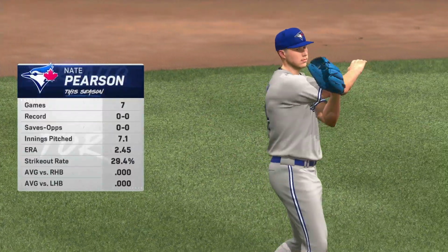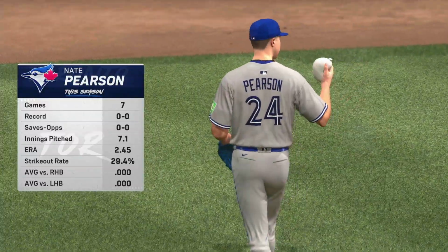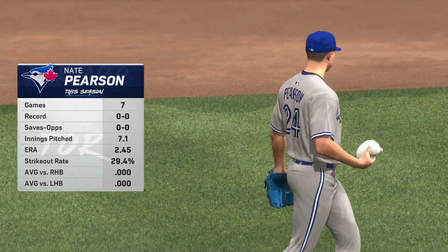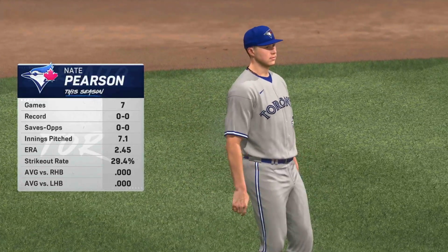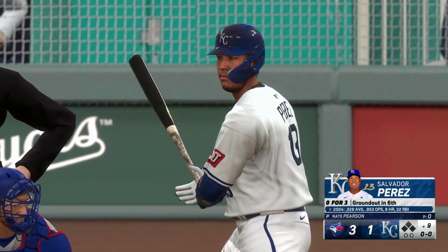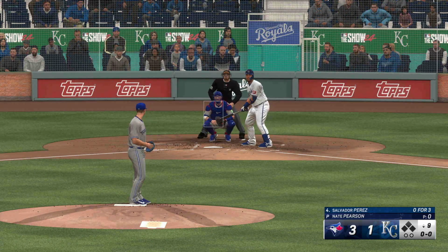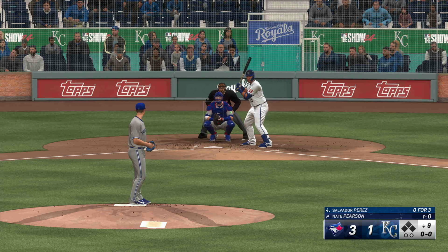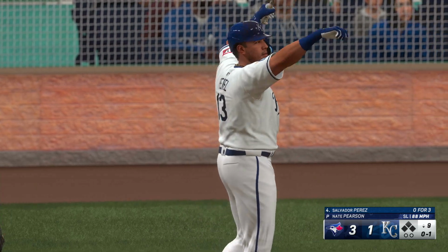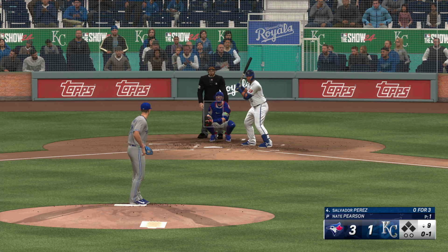Back now as they hand the ball to a fresh arm to start the bottom of the 9th. Nate Pearson, a chance at his first save of the year. Salvador Perez steps in for the Royals. 0 for 3, a fly out, a ground out, and a strikeout. And a pitch. In for a strike. 0-1. There it was. 0-0. Here it is. Hit it. He gets a take. Gets ahead in the count.